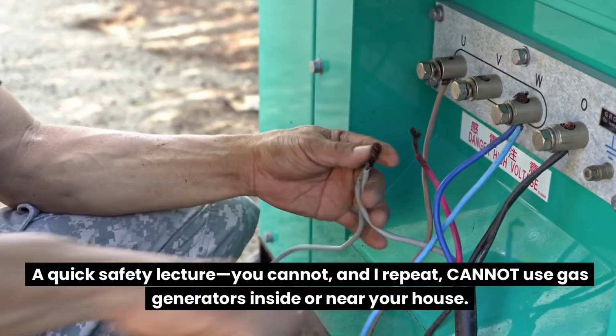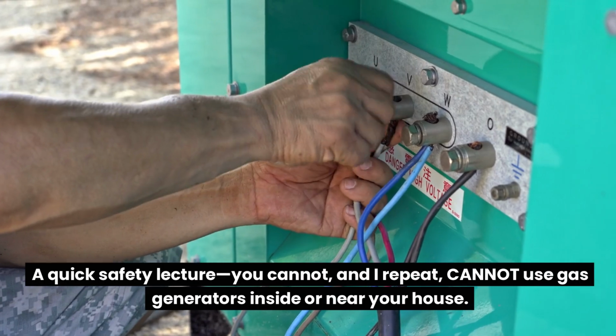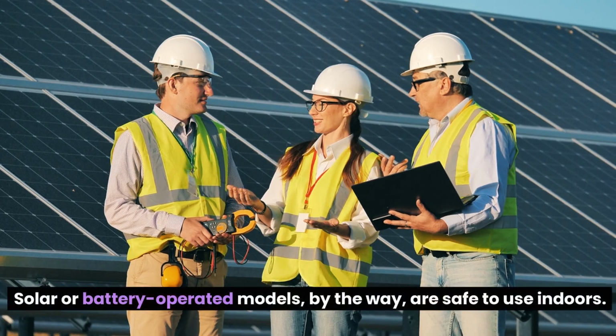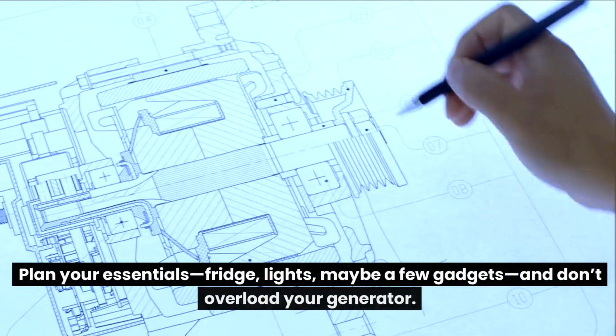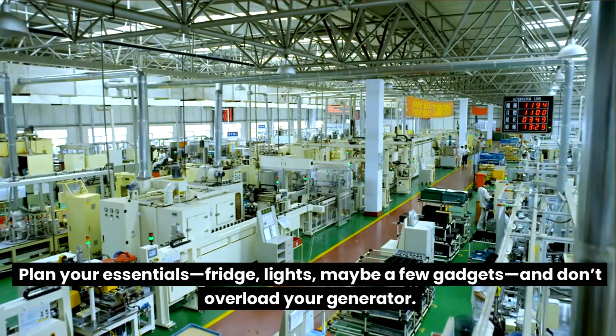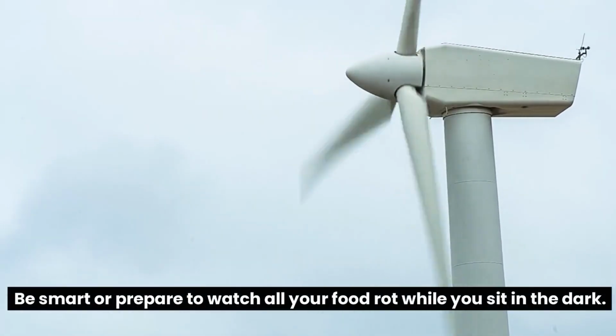A quick safety lecture. You cannot, and I repeat, cannot, use gas generators inside or near your house. Carbon monoxide poisoning isn't heroic, it's dumb. Solar or battery-operated models, by the way, are safe to use indoors. Plan your essentials. Fridge, lights, maybe a few gadgets. And don't overload your generator. Be smart, or prepare to watch all your food rot while you sit in the dark.